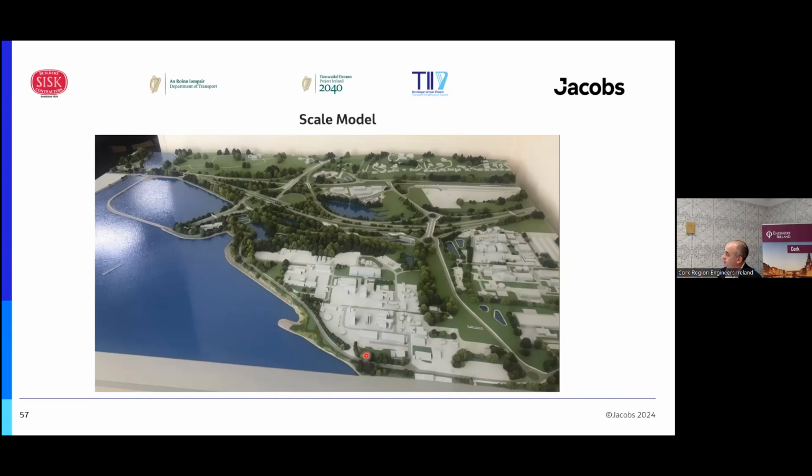And in advance of the opening that we did in July, we actually took it on tour and brought it down to some of the industries in Little Island, set it up in their foyers or in their canteens, and just staff who are living or working down there mainly, so they could get a feel for when the layout changed, what direction they'd go in. But again, very positive outcome with that.